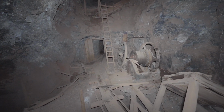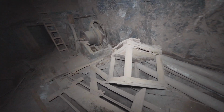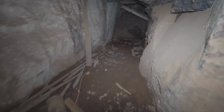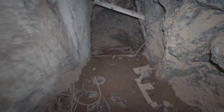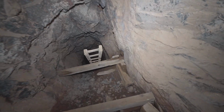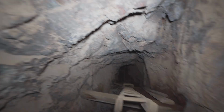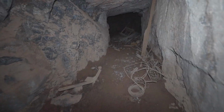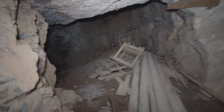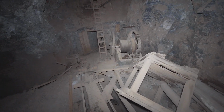Here's another shot of the hoist room. We're actually not entirely sure which winze this hoist serviced, but the cable goes over here. And this winze isn't too significant, so it drops down about 20 feet. So I'm not sure if they really needed that big of a hoist for that tiny winze, but maybe there's something we don't know. Anyways, I'll take a closer look at the hoist and probably go check out some of these winzes.